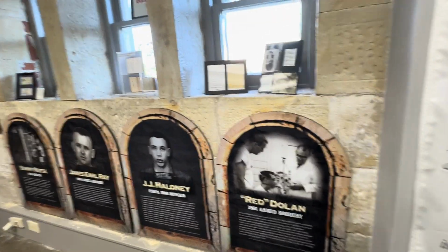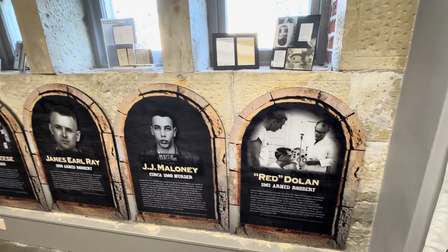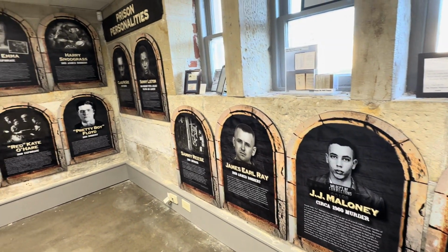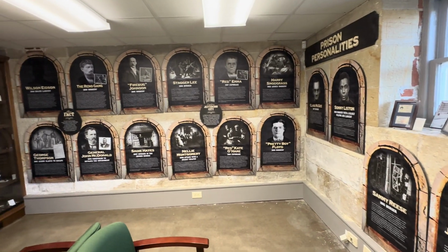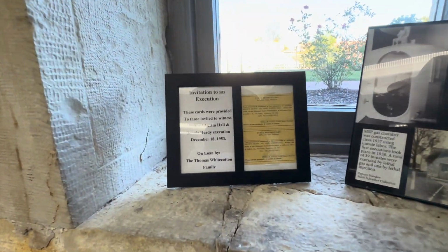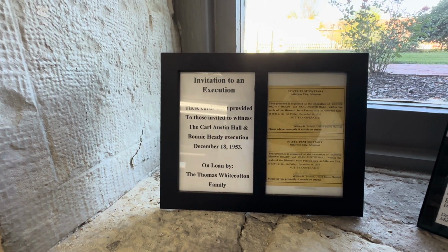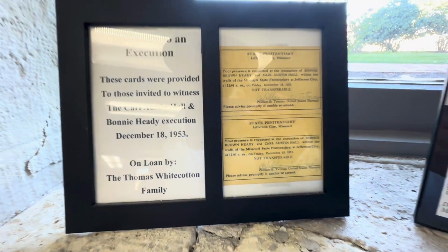All right, let's see what else we have here. This is a history about a lot of different prisoners here. I don't want to glorify them too much, but these are all the prison personalities here. So if you want to come here and read about all these different individuals, there's quite a few of them here in the prison. This was interesting. This is an invitation to an execution. These cards were provided to those to witness an execution. And those are the cards there to see.